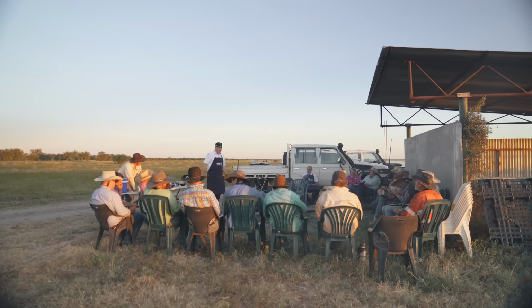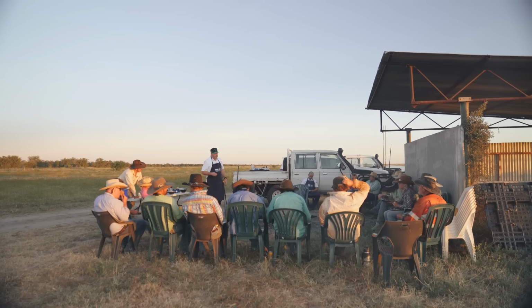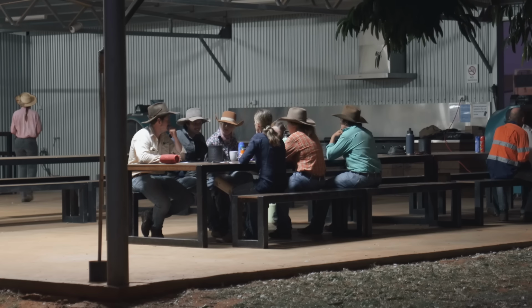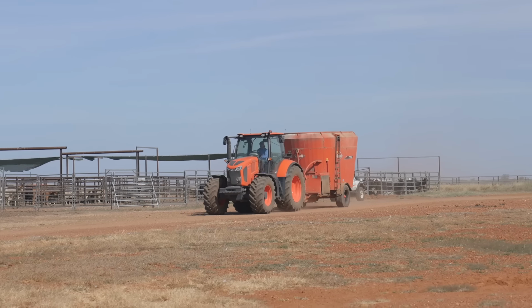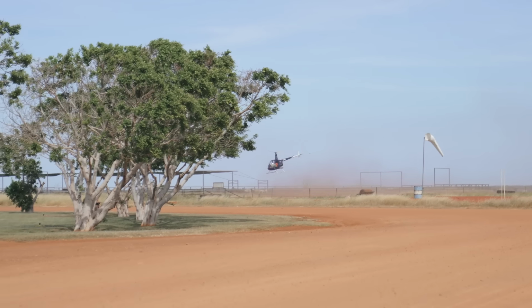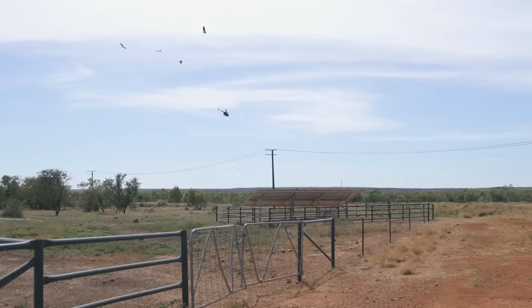I am the Station Support Manager here at Newcastle Waters. So we have about 45 to 50 people on staff here. That varies throughout the year depending on the season. We also have a range of contractors that we bring in to help us do some of the things that we just don't have the manpower to do. So for example, grading our roads, or if we have extra mustering that we need to do, we have contract helicopter pilots. So sometimes we can serve dinner for 90 people on the station, but in terms of our core staff, it's about 45.